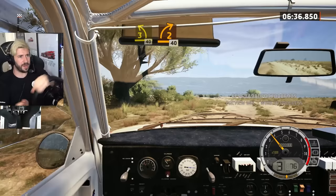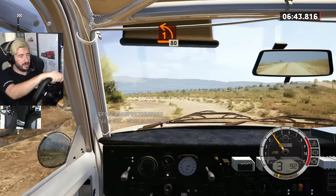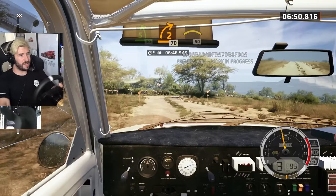Oh, I just ran out of power there. I lost the power band. Getting to use the H pattern as well on the pedals here and doing it properly. It feels so damn cool.